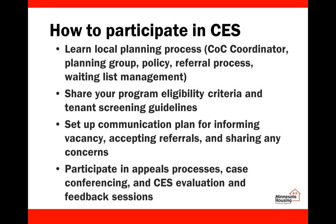The CoC coordinator is going to be a great resource to ask questions, to ask for documentation or written materials that describe policies or referral protocols and describe the process for how the centralized prioritization list is going to be managed. You'll use that communication protocol to share program eligibility criteria and any screening guidelines for your project. The coordinated entry system will incorporate those eligibility and screening guidelines into the coordinated assessment so that you're only getting referrals that are well matched with your housing project.